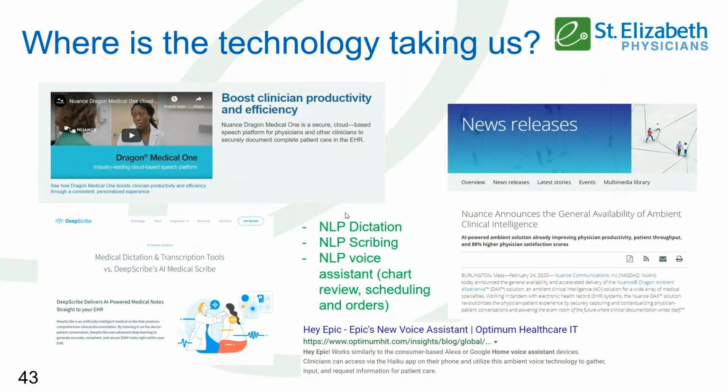So I've talked about using dictation. That's what I use. It uses natural language processing, so it hears what we say and it types it straight out. There is also natural language processing scribing. Nuance is a company, as well as DeepScribe, all have tools where an ambient listening device, such as a cell phone, can be turned on in the room. The provider has a visit with the patient, does all the stuff, and just basically talks their way through it, never touches the EMR.